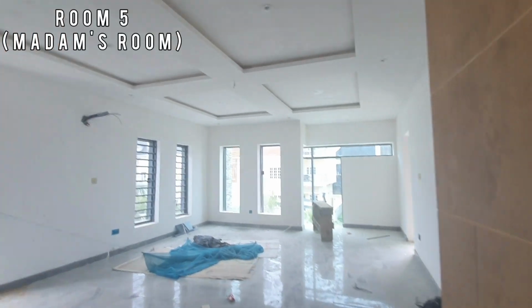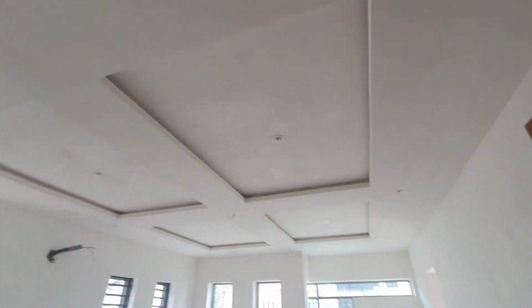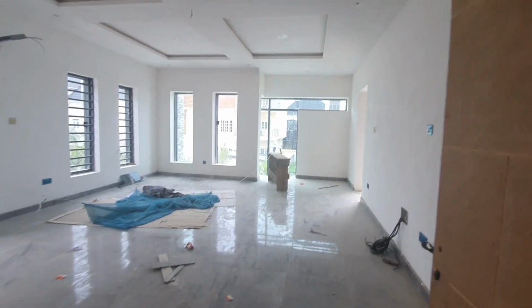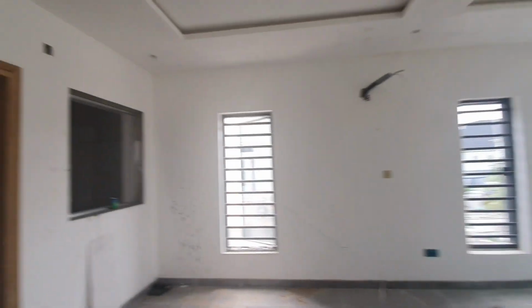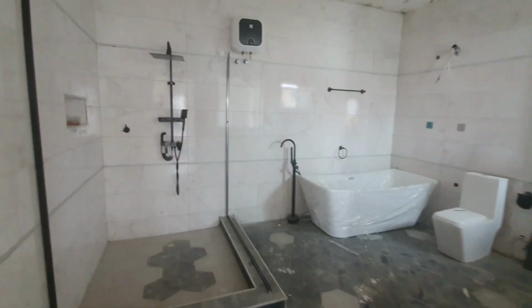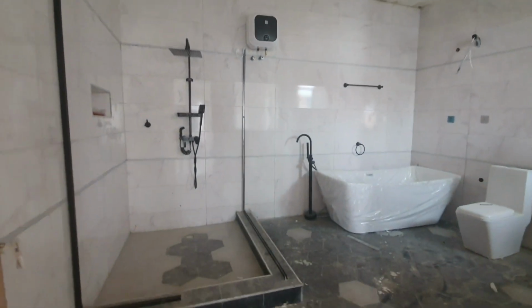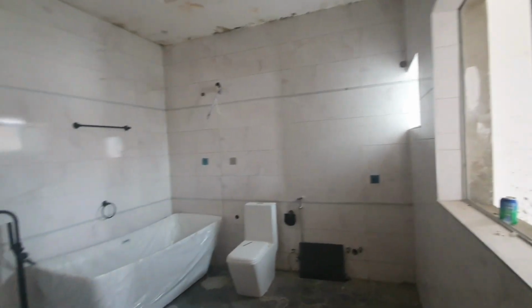This is the madam's room. Now, just take a look at how glamorous it looks. It's well ventilated with lots of windows for natural light and natural air. It comes with a lavishly finished bathroom with a bathtub, very spacious, and also has a shower cubicle. So you have two options right here in this bathroom.